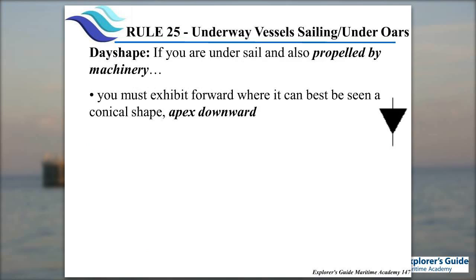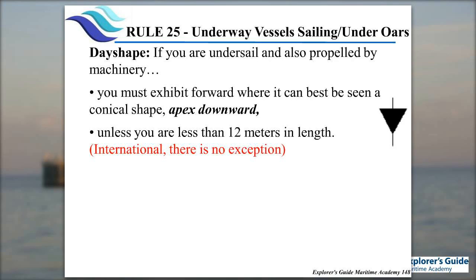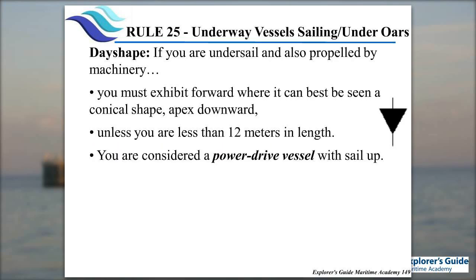Now, sailboats do not have a day shape. A boat that is motor sailing does. It's a cone, apex down. And it simply says that this is a boat that appears to be a sailboat, but really it's a power-driven vessel and therefore treated as a power-driven vessel. So again, sailboats do not have day shapes. Boats that are motor sailing do. Basically, a power-driven vessel with sails up.